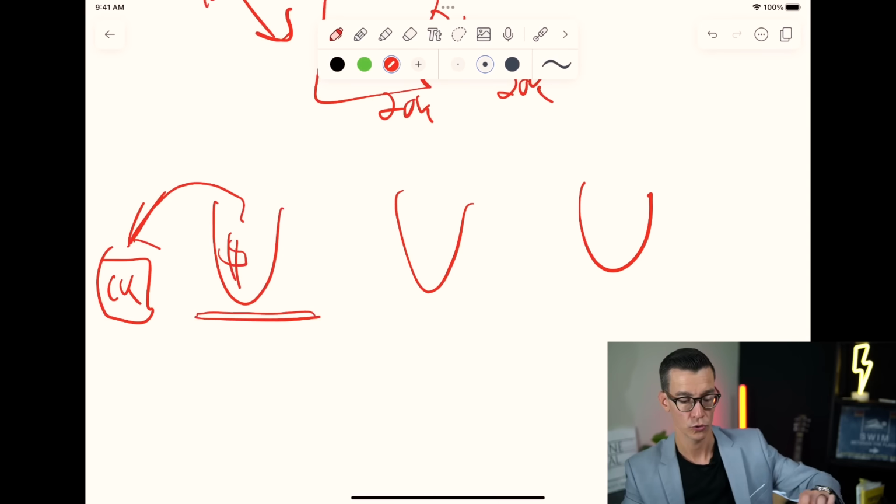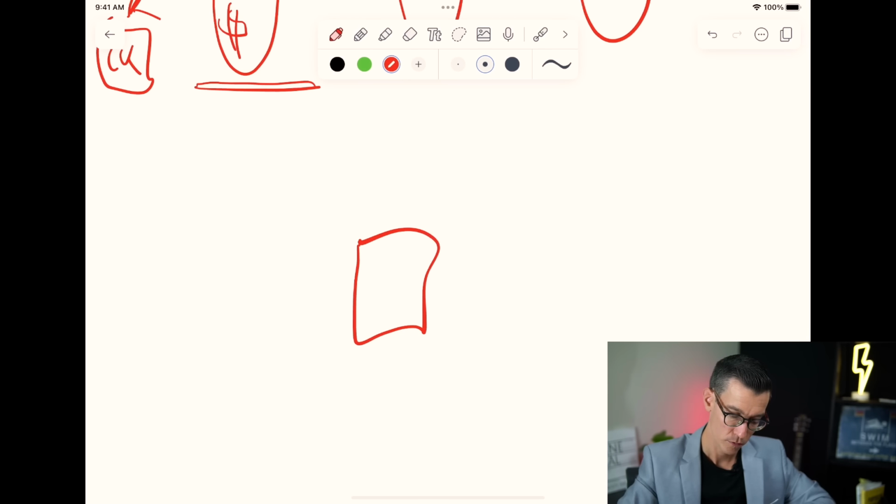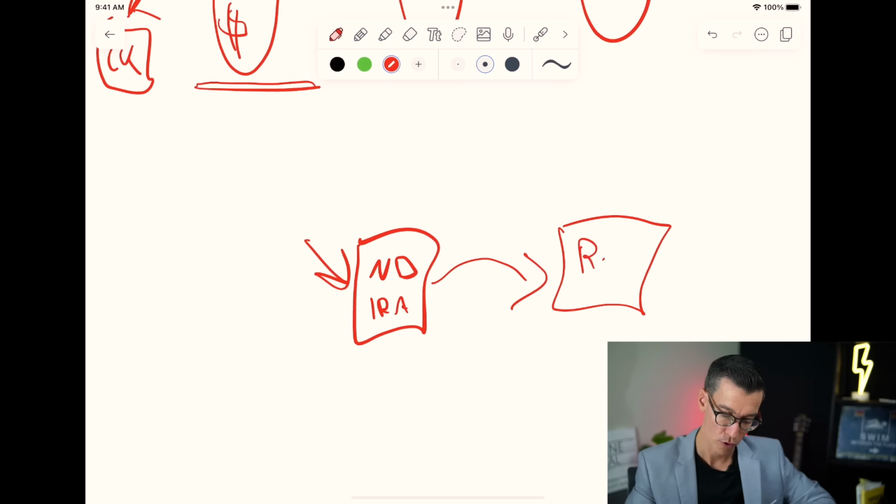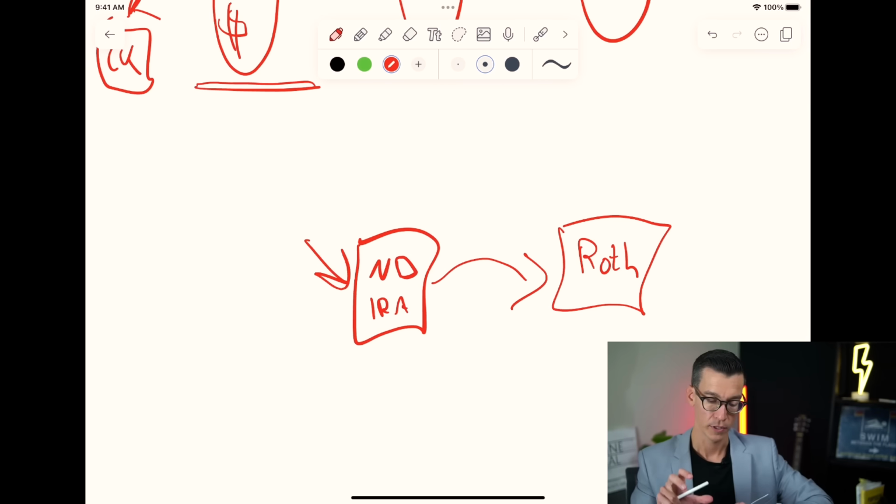And another strategy quickly: if you want to contribute more to a Roth but you're not eligible because of the income limits, you're making too much, there's something called a backdoor Roth IRA. Essentially, this is contributing to a non-deductible IRA where money can go in and you don't get the deduction that year, but you can then convert it to a Roth that year as well. Now, this is tax related. You want to make sure everyone's on the same page. There's a lot involved in this one, so let me know in the comments if you want a more dedicated video just on this strategy, because there's a lot behind it.